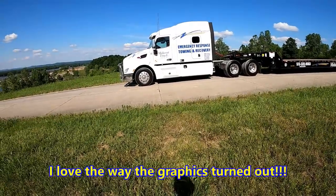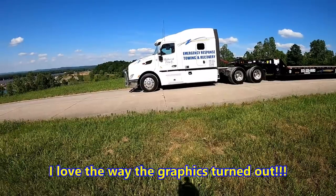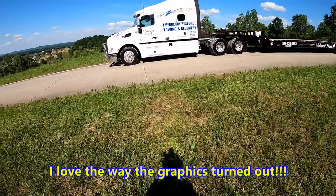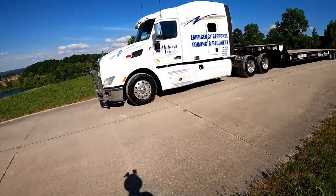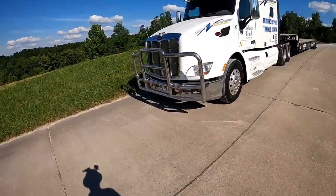So we lettered it up, got it decaled. I love the way it turned out. Personally, I love the way it looks. So let's take a little quick walk around. It does have the full studio sleeper in it. It's really comfortable inside with a fridge and everything.